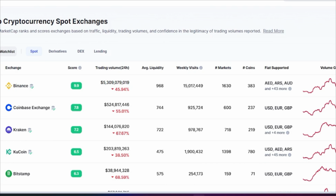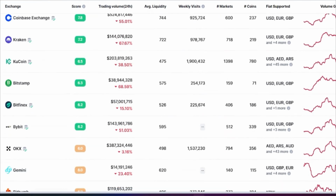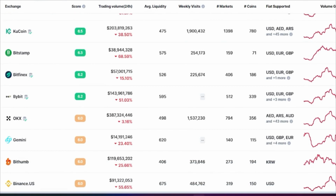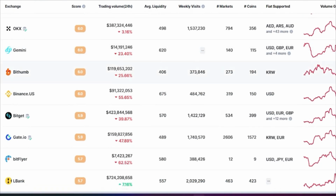It's a question people around me ask me a lot. In which exchange should I open an account? We'll take you to the Coinmarketcap site immediately. Yes, guys, Coinmarketcap. It is one of the websites that cryptocurrency traders use quite often.